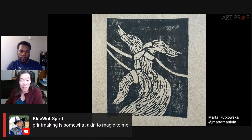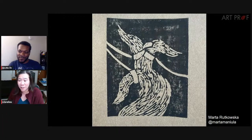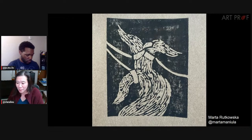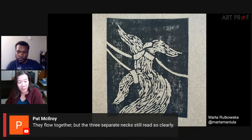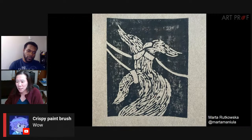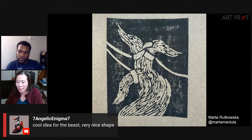Blue Wolf says printmaking is somewhat akin to magic to me. It really does feel that way. Like when you pulled it, it's like, this thing just came out of your block. It's a really wonderful experience. And I encourage everybody to give it a shot, because there's things like jelly plates that are not that difficult to do. Yeah, Pat says they flow together, but the three separate necks still read so clearly. Jennifer says really interesting textures. Crispy says, wow. And we also have some Angelic saying, cool idea for the beast.